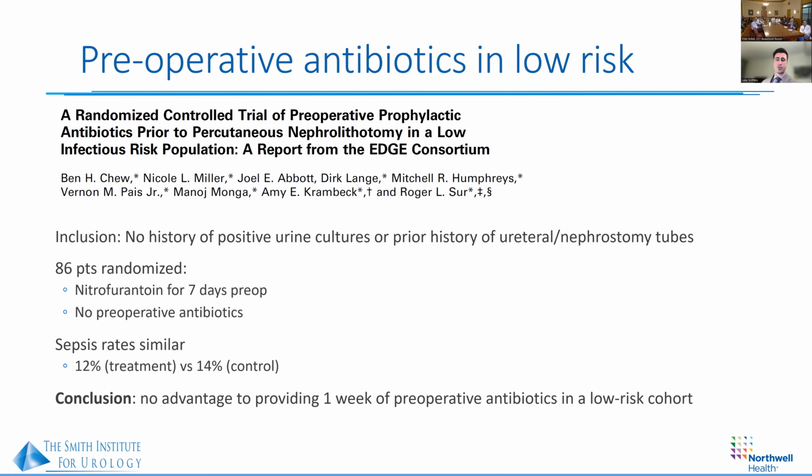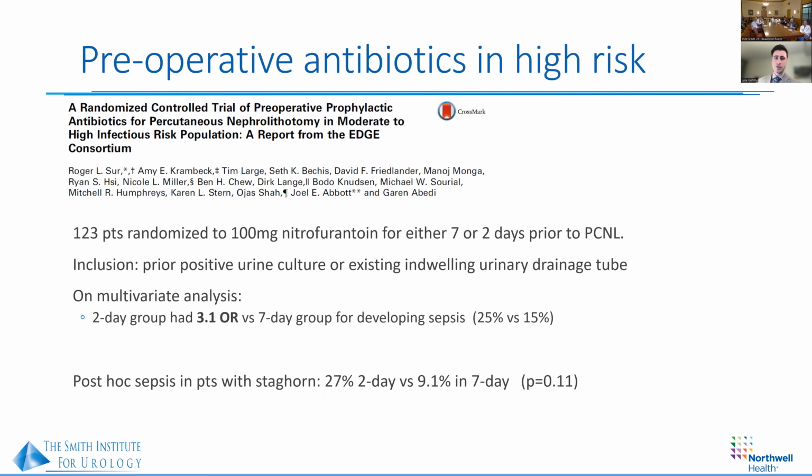When looking at their high-risk cohort, however, with Sir et al., they included patients with a prior history of recent positive urine culture, indwelling stent, or nephrostomy tube undergoing PCNL. So this is basically the exact same protocol, just now with these as their inclusion criteria for this new study. These patients were deemed as moderate to high risk, and they had 123 patients. And these patients were randomized once again. They had, of course, the positive cultures and the tubes, and unsurprisingly, the sepsis rates were higher in these higher risk groups.